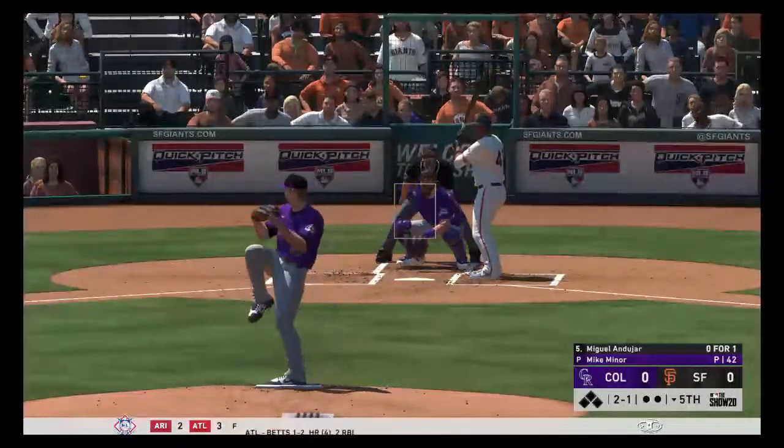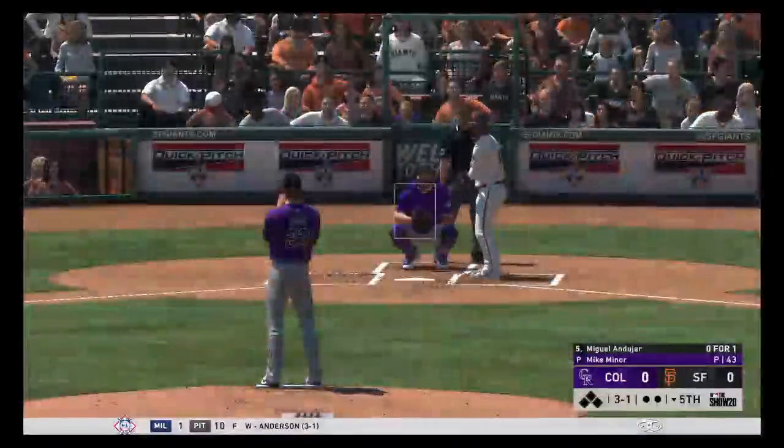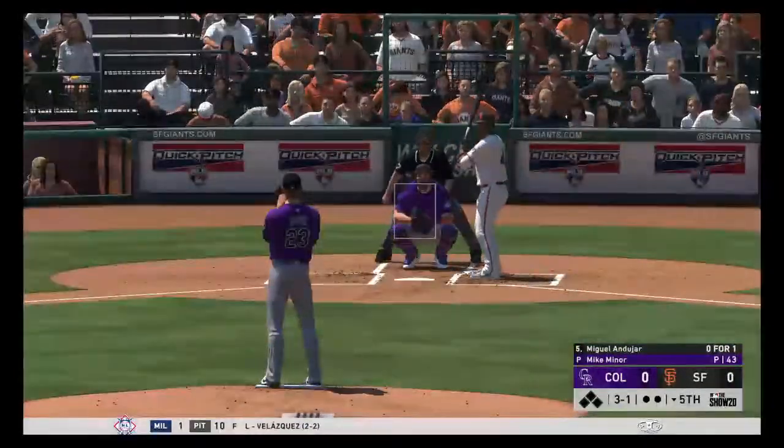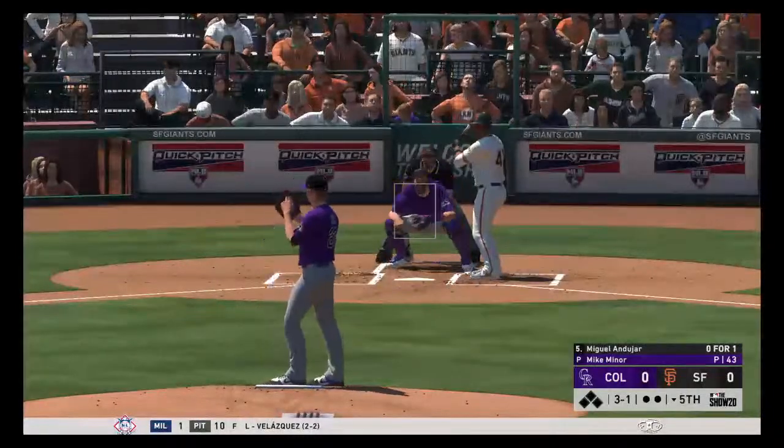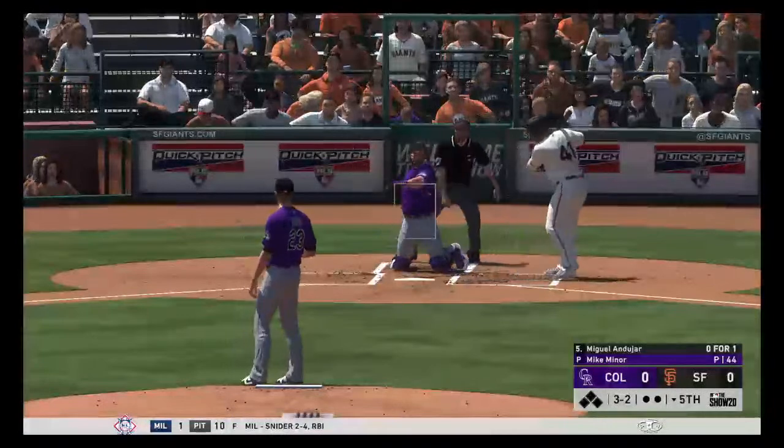Now here it comes. And this one's going to bounce up to the plate. An easy take there, and it's 3-1 now. On deck, the man they've all come to see, Yasiel Puig, waiting next. Set to deal. Here's the 3-1. 3-2. We got full count.